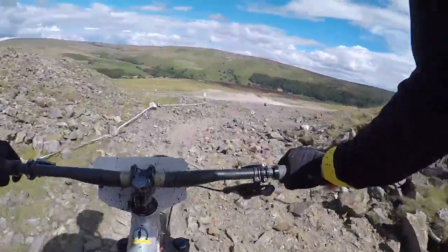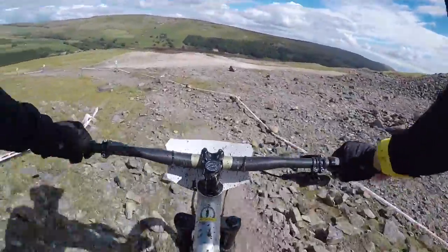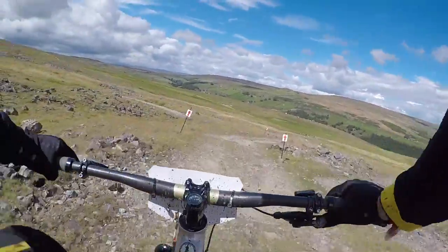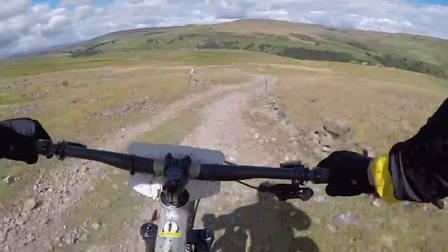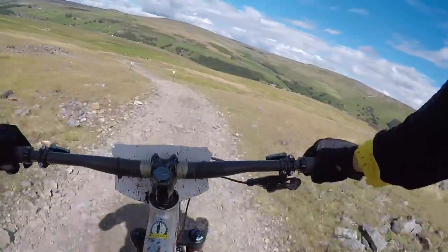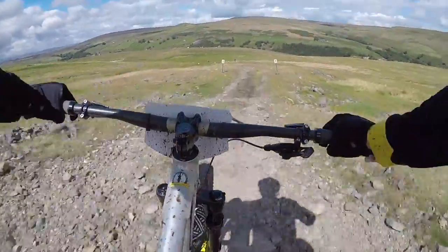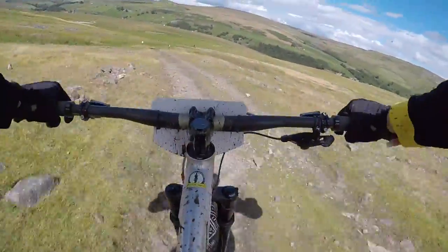Mavic D-Max Pro wheels. We've always run Mavics on the tandem, just because the free hubs are so solid. There's so much torque going through them. And now they're doing their own tyres. They're spot on as well. Claw on the front, the new 2.5 tyre. Quest XL on the back.